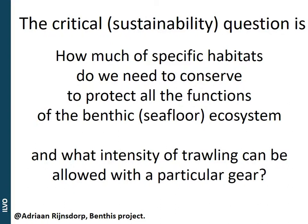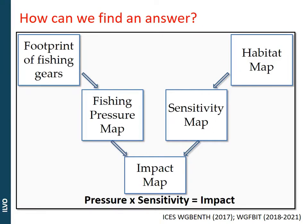Therefore, this research question is summarizing our problem. How much of a specific habitat do we need to conserve to protect all the functions of the Benthic seafloor? And what intensity of trawling can be allowed with a particular gear type? To solve this question, we try to create impact maps based on fishing pressure and sensitivity of our habitats.